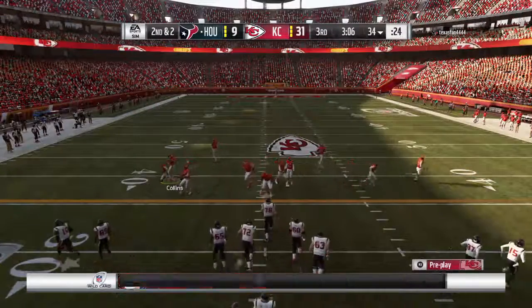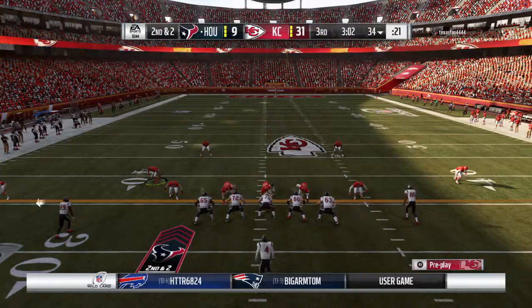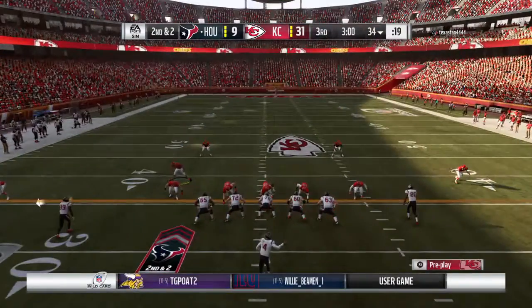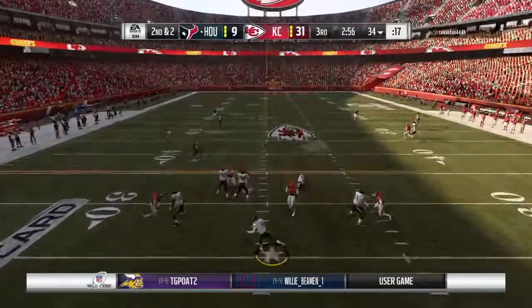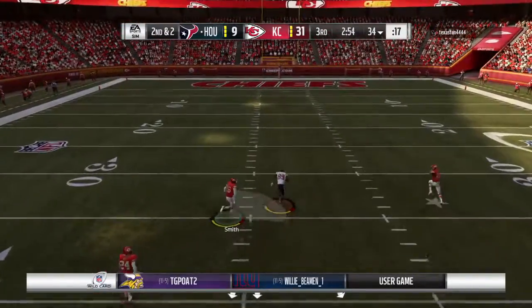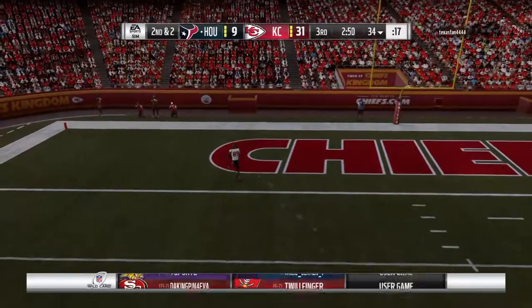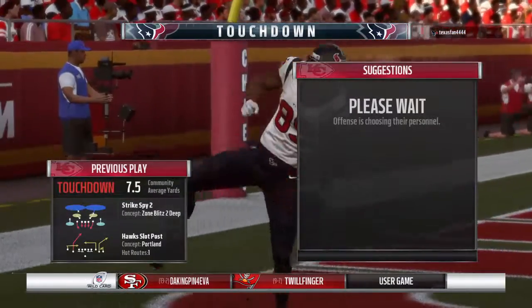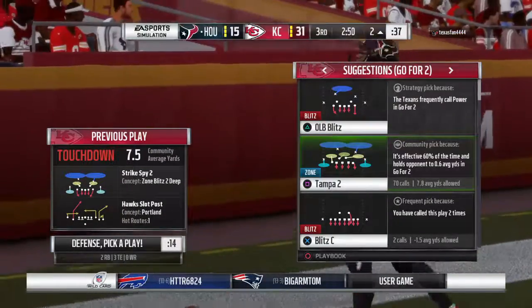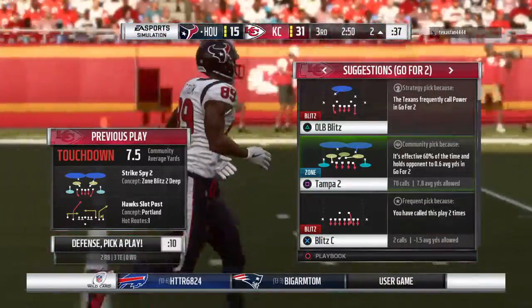Facing a 2nd and 2 after that last catch, good for 8 yards. Richmond. Here's Watson, operating from the gun. That's into the hands of Westbrook over the middle. Touchdown, Houston. A big play there. 66 yards. And the Texans get a bit closer.